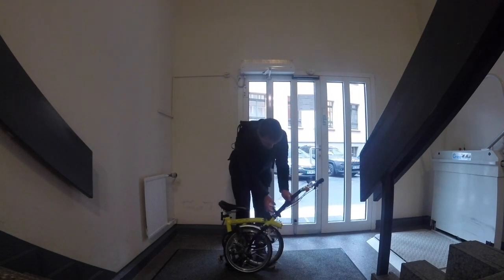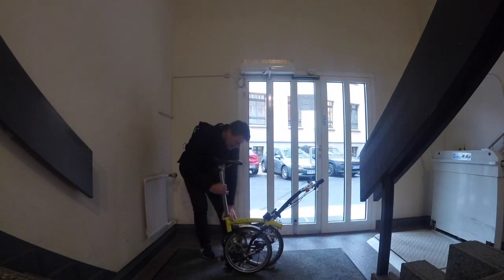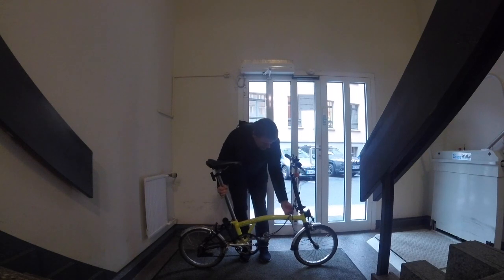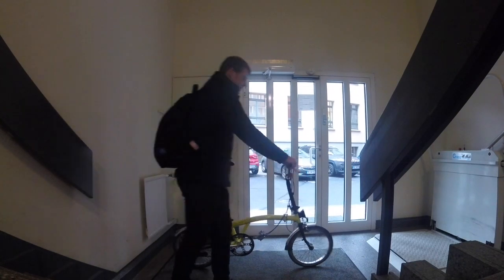Coming out, holding my Brompton. Saddle just high. After years and years, I've learned exactly how high my saddle should be. Okay, I hope you don't get too motion sick from all the wobbling about.